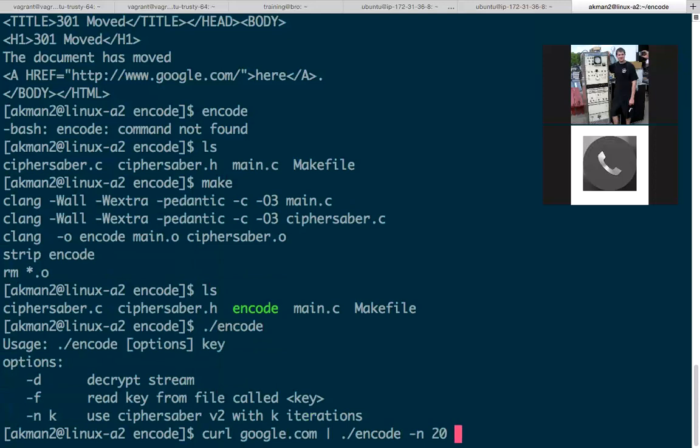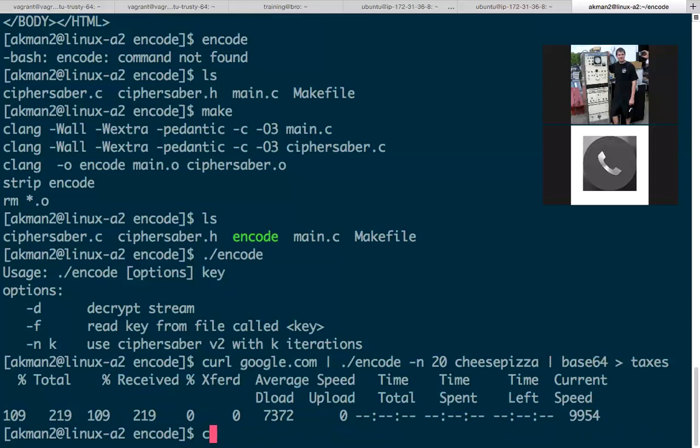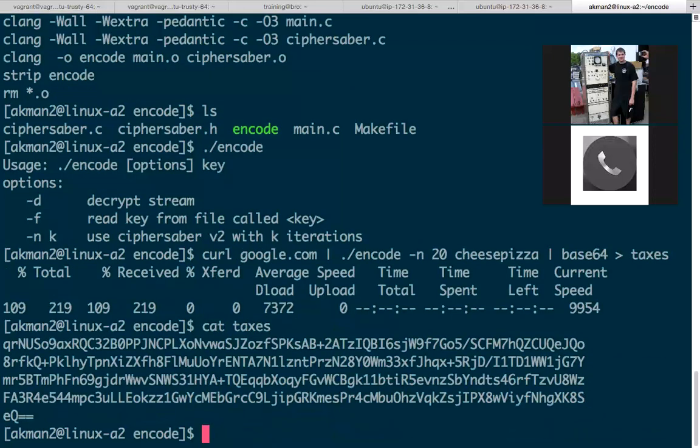This modifies the key schedule to remove vulnerabilities in the original version. Let's make our key cheese pizza. And then let's pass this into base64 to encode it. And let's write it to a file called taxes, because that's always an effective way to hide what's there. So we run that, and then if we view taxes, it's just going to be a bunch of base64.